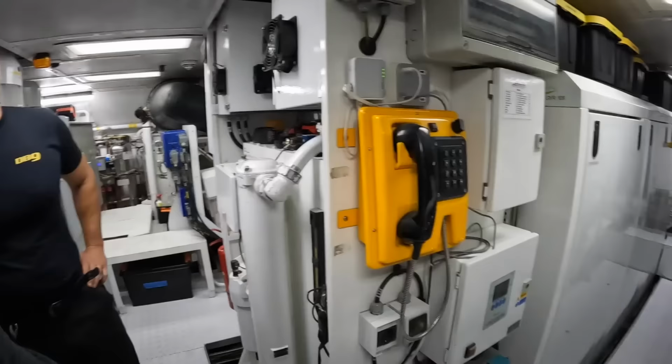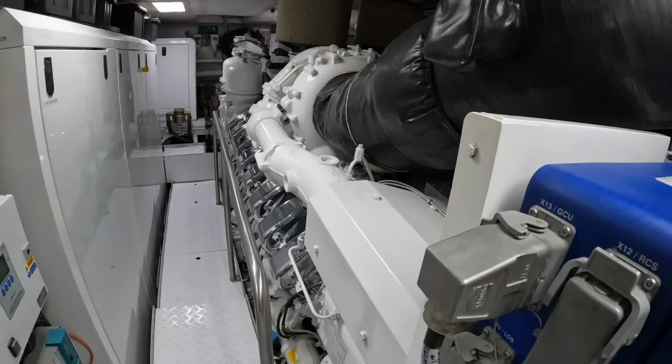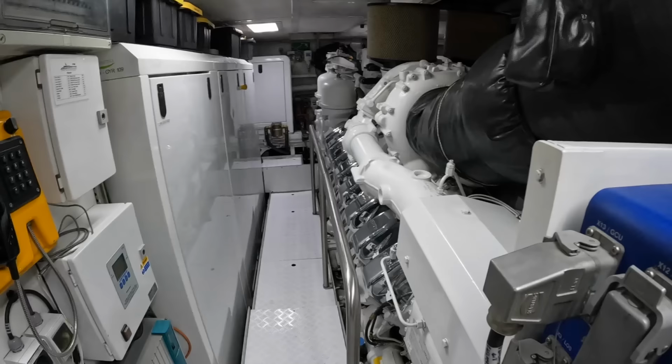I know the obvious are the two V16 MTU engines, one is right here. How many horsepower do we have? So it's 4,600 horsepower each. Wow, so you have over 9,000 horsepower. They allow us to cruise over 32 knots. 32? Yeah.